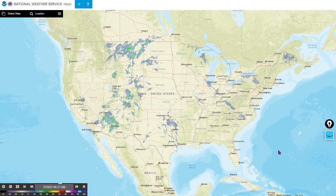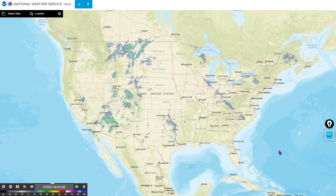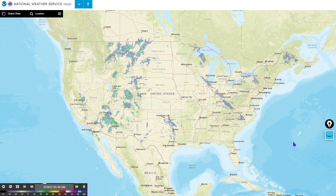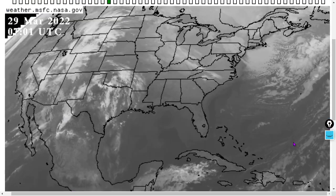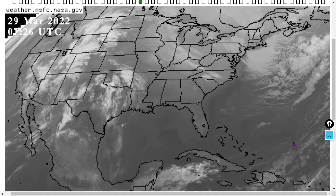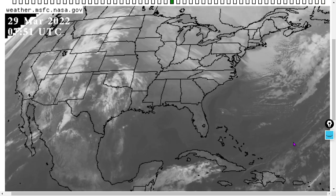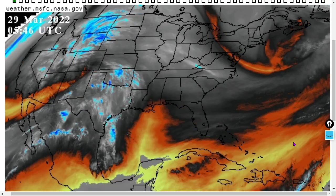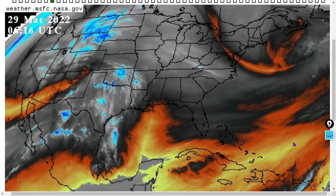U.S. Doppler radar. Doppler radar systems are ground-based radar systems measuring vertical motion of water droplets in the air column. 3.9 nanometer infrared radiation satellite, measuring infrared radiation at 3.9 nanometers, showing clouds and fog at nighttime. And the water vapor map, satellite-based system showing water vapor in the atmosphere.